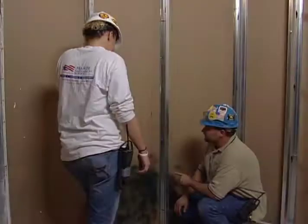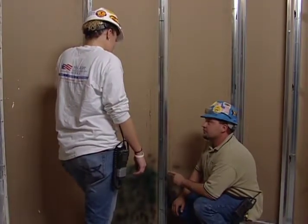Mold is a bad thing, both for patients and staff. It can aggravate allergies, cause respiratory infections, or a range of other illnesses. If you find mold inside an existing wall, let your foreman know. It needs to be completely removed right away.